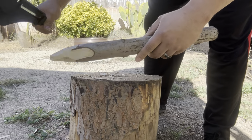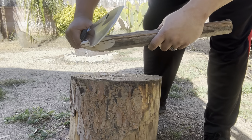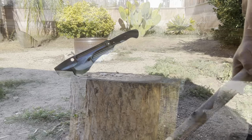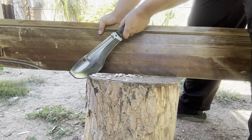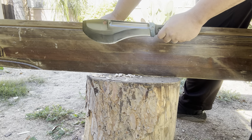Just awesome, man. That recurve really pulls material as well. Come on, guys. Freaking badass. Since this thing is such a crazy chopper, I mean, this is the main design of this blade, man. It's so awesome. I don't have anything really to baton with. I would love to show you batoning with this.